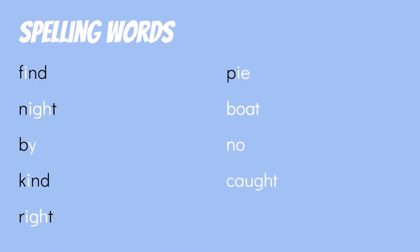The 10th word is listen. Listen is not so hard, but has a T in it that we don't really hear. So how many balloons did you collect?